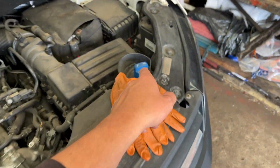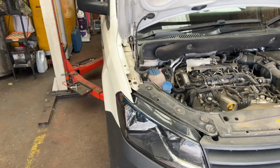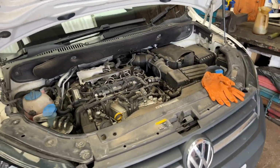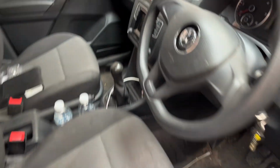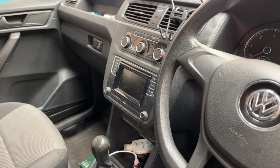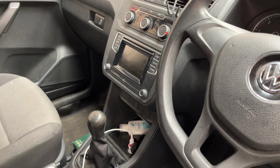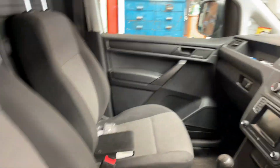You can get the AdBlue switched off as well, and the EGR switched off. This van had a speed limiter, I think it was like 68 miles an hour. It's had that deactivated, so yeah, it's nice. It's an alright spec one as well, apart from cruise control would be nice. It's got the nicest touchscreen. It's not sat nav, it's some kind of better quality radio, and nice ice cold air conditioning, which is always nice to have.